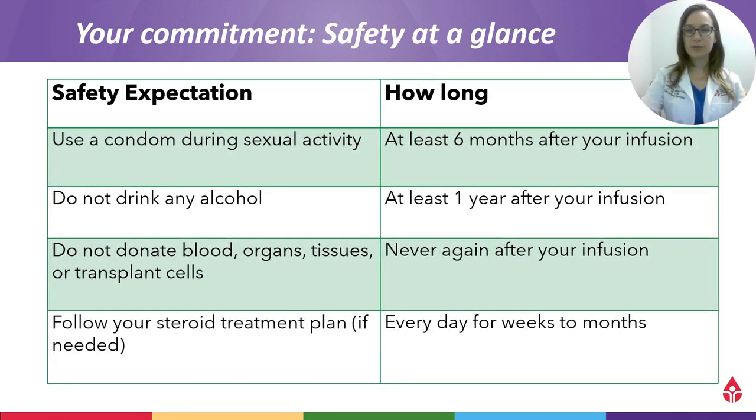So this slide shows you a little more detail about how long each of these expectations will last, and I will talk more about each of these in depth on the slides to come. But the first one, as you can see, is to use a condom during sexual activity, and that we will need patients to do for at least 6 months after their infusion. The second listed is not drinking alcohol, and that will be required for at least 1 year after your infusion.